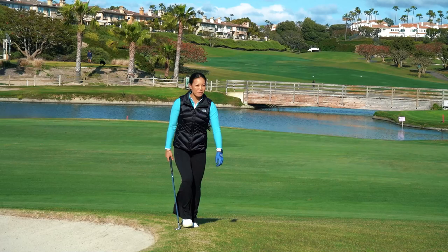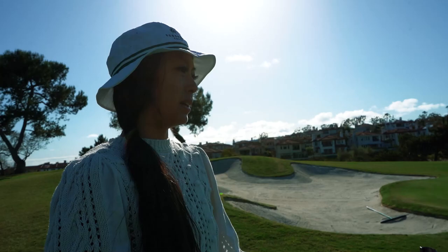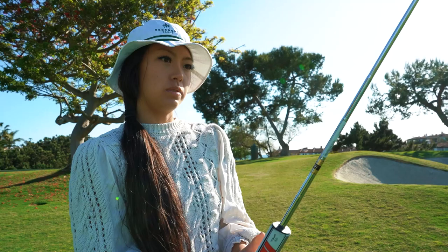Technically, it was 58. Went a little far, but hopefully I can 2-putt it. I definitely overshot that, but let's see if we can get a 2-putt here. Breaking left to right, pretty big. Speed, speed, speed.